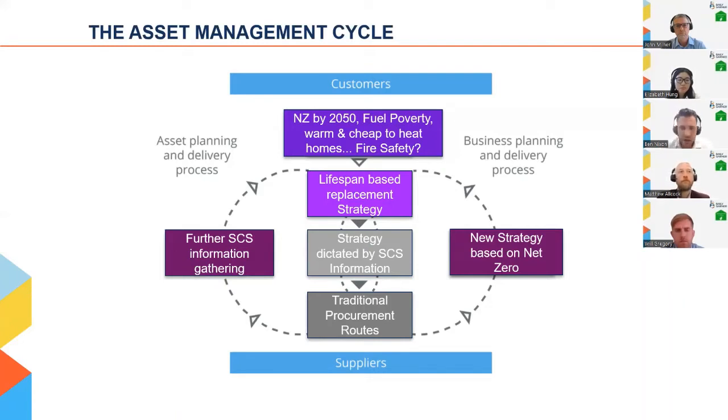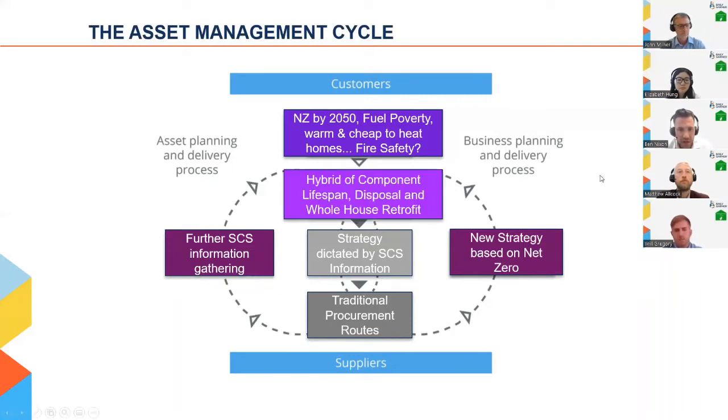So then this feeds into a replacement strategy that is a hybrid of component, lifespan, disposal, and whole house retrofit. So this could be a part funded development and retrofit program based on disposal, some whole house retrofit, some fabric first retrofit, some component replacement that factors into the plan. So lots of different things going on at once, feeding into that plate spinning analogy.